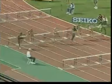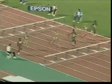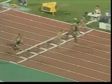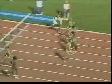12:50 confirmed as the winning time for Ukraine and Christoph Sweden. Olympic gold medalist, now the world champion once again. Negative wind of 0.3 meters per second. Dimitrova, the silver, Michelle Freeman, the bronze.